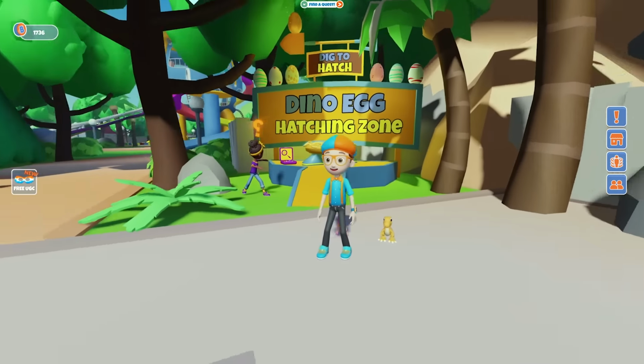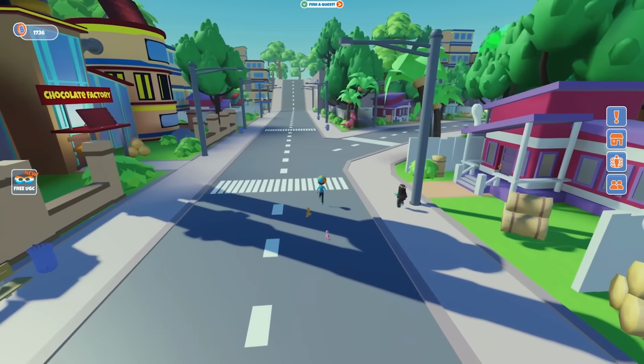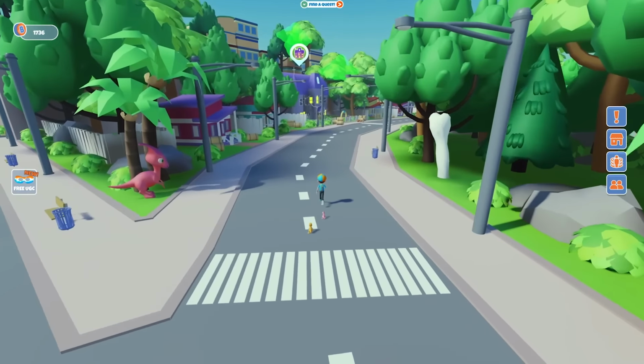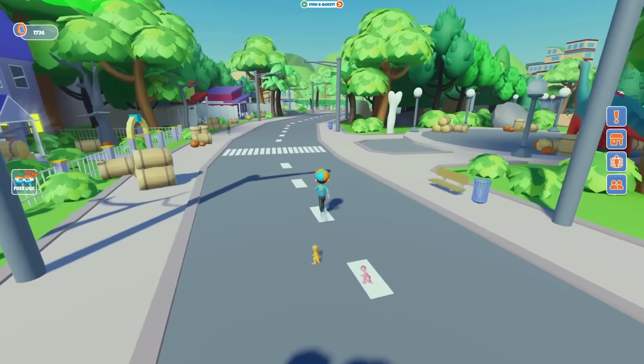Whoa, check it out. Yeah, it was a baby Parasaurolophus. Aw, I think I'll name you Poppy. Come on, Poppy and Tommy, let's go explore. Woohoo, here we go. Whoa! Well, welcome to your new home. Check it out. It's so pretty here and fun.